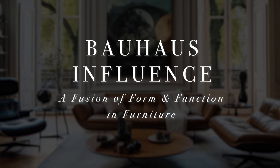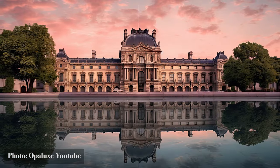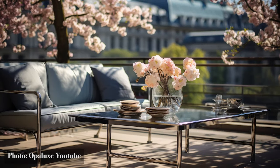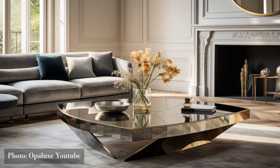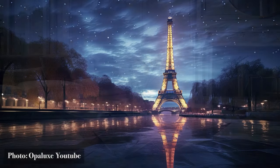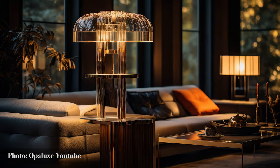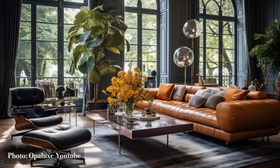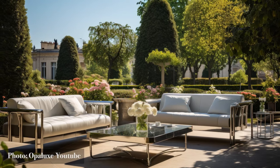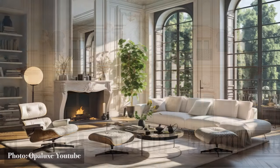Bauhaus influence, a fusion of form and function in furniture. As we delve deeper into the world of modern Parisian interior design, we arrive at a segment that beautifully intersects with another iconic design movement, Bauhaus. In this segment, we explore how Bauhaus-inspired furniture seamlessly integrates into the modern Parisian Art Deco revival style, creating spaces that are not only aesthetically pleasing, but also rich in historical significance and functional design.